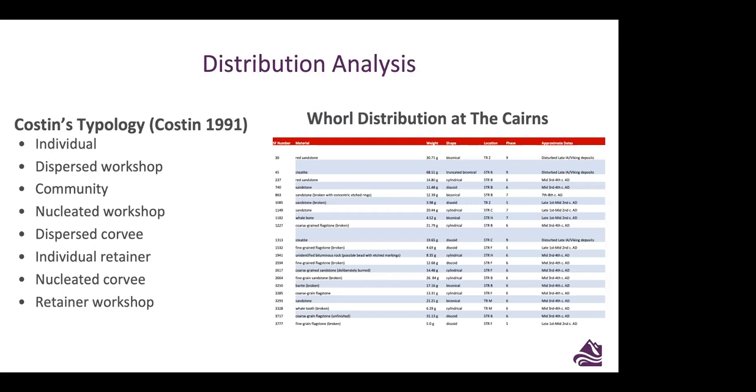On the left are Costin's categories arranged from least specialized, the individual output mode, to most specialized, retainer workshop. First, we'll consider the question of production scale. The table on the right details the distribution and characteristics of the 21 spindle whorls recovered at the cairns. Upon initial examination, it seems that the tools were spread fairly indiscriminately across the site. And the small sample size would lead one to conclude that only individual non-specialist production was occurring.